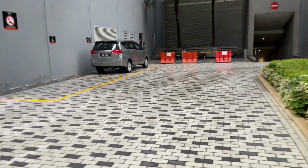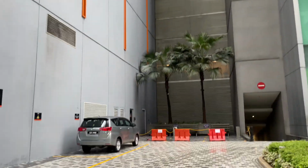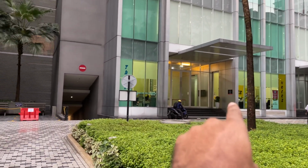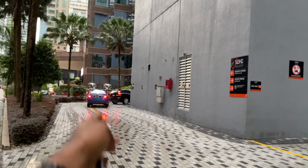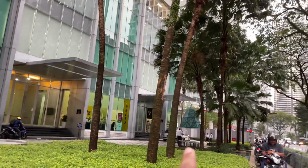Okay, this one is SOHO SUITES KLCC. B2 block there, B1 block, another two blocks, A1 and A3 block this way, right side. This side is Hong Leong Bank and that side is Bank Islam.